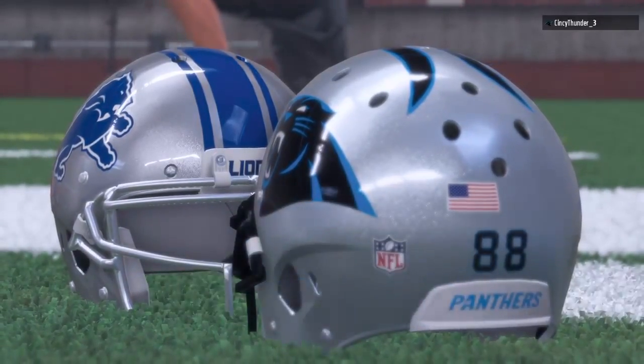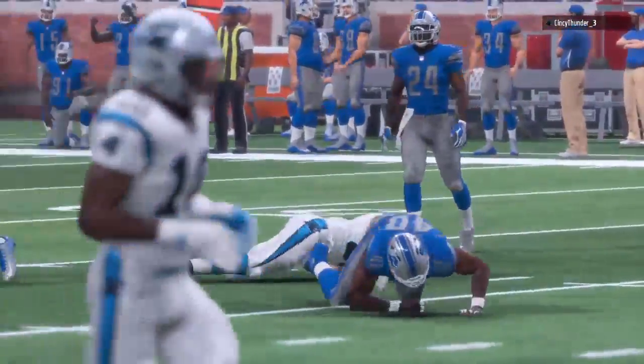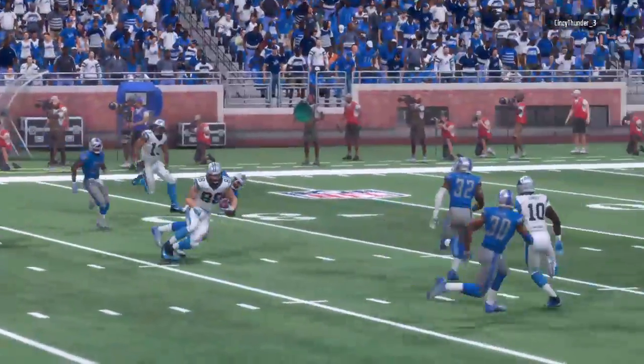So for the Panthers, they move a step closer to .500 as their record improves to 2-3. And they'll return home next week to take on the Philadelphia Eagles. Meanwhile, for the Lions, they'll fall to 1-4 with a loss. And they'll try to turn things around next week as they have a matchup in New Orleans against the Saints.